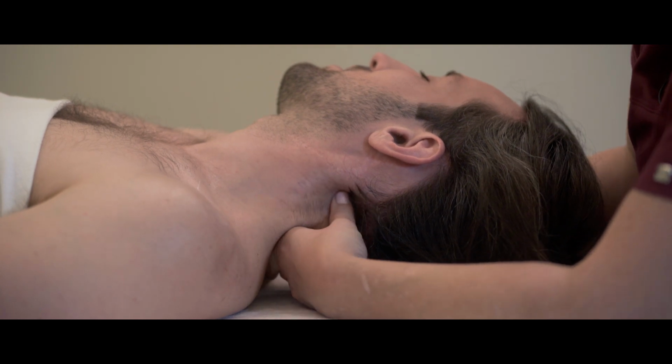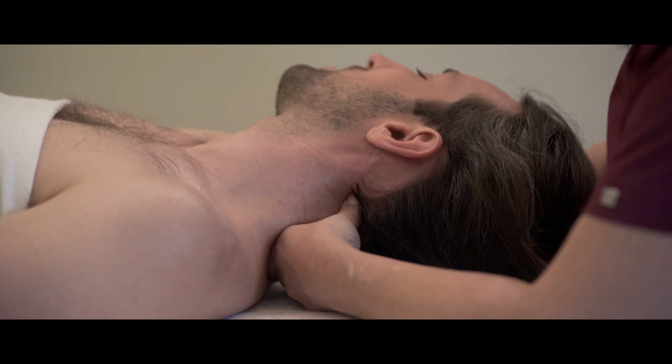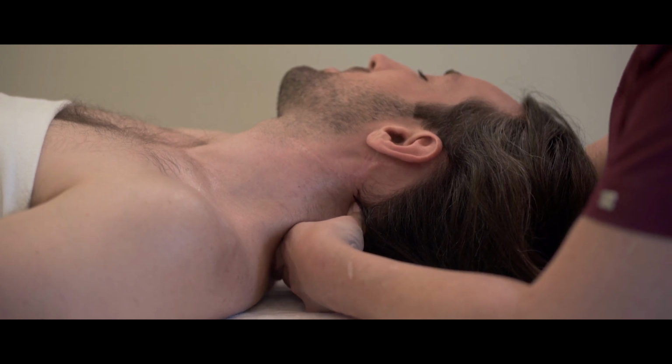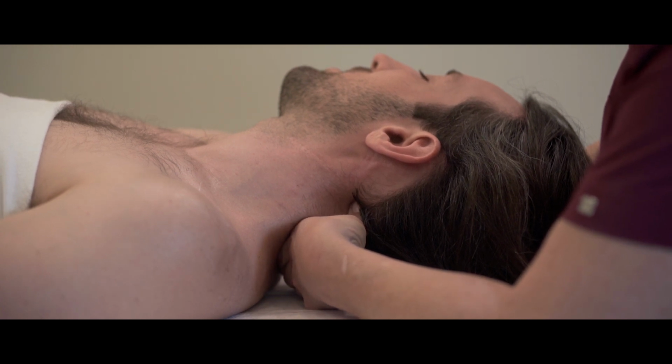So now I'm just going to go up here to the base of the skull, the occipital region. There's usually a lot of trigger points in this area that can radiate up to the head, even to the eye. So I'm just going to hold that for a few seconds. Do you feel any radiating pain? No. Okay, good.